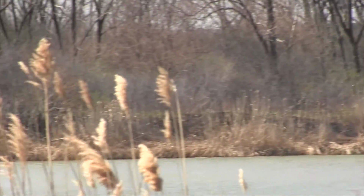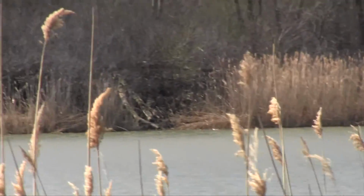There's bald eagles over there on the map. I know they have some to the south by us. See that blob of sticks over there?